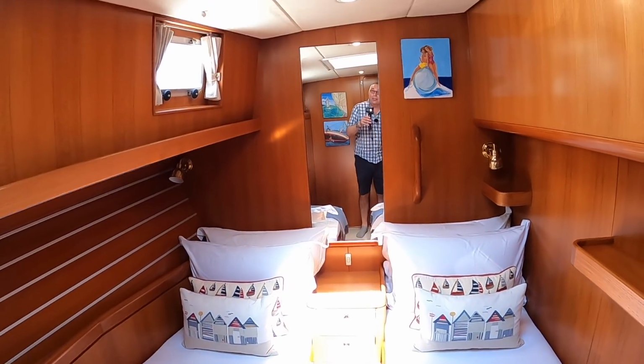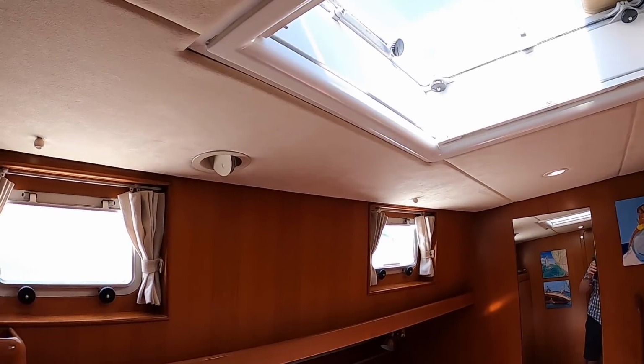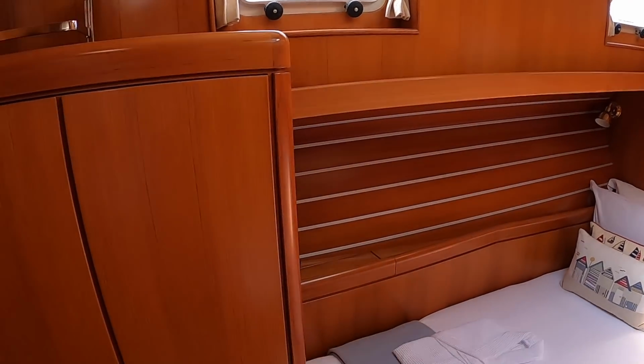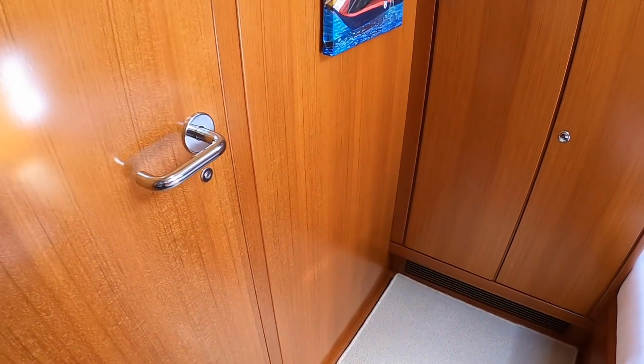So again, really good size. There's one of those big hatches overhead as well, that opens, as do the side windows. So although there's air conditioning, you've also got a load of ventilation in here if you want it. You've got the hanging locker in here as well, and that is that door that we saw a second ago from the day heads.